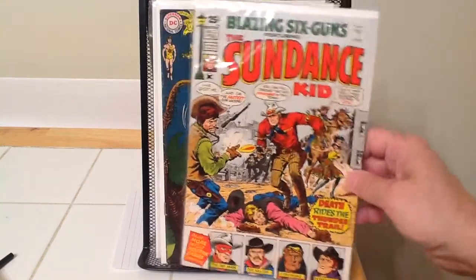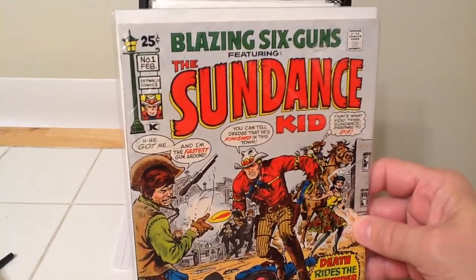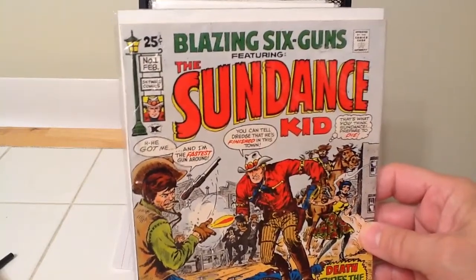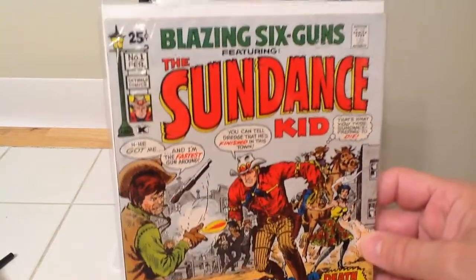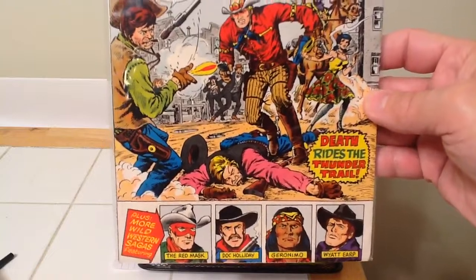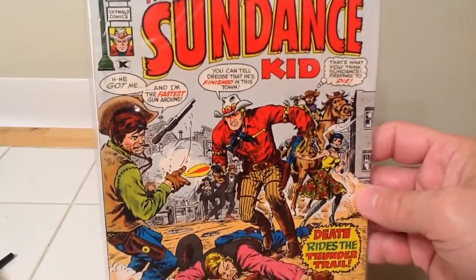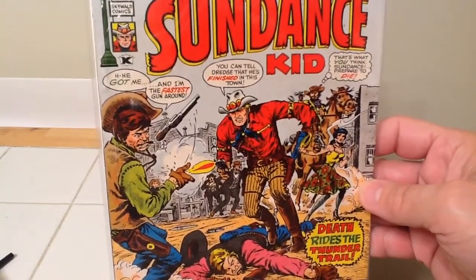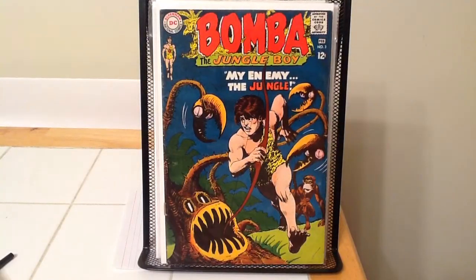Like I say, a great little book here. People that know about Skywall know that the company didn't last long. It was almost like a precursor to Atlas Comics. They lasted a few issues and folded, or lasted 2 or 3 issues. But a great Severin cover. And the Sundance Kid, he looks a little suspiciously like Kid Colt to me, but you know, doesn't matter. Great little book.